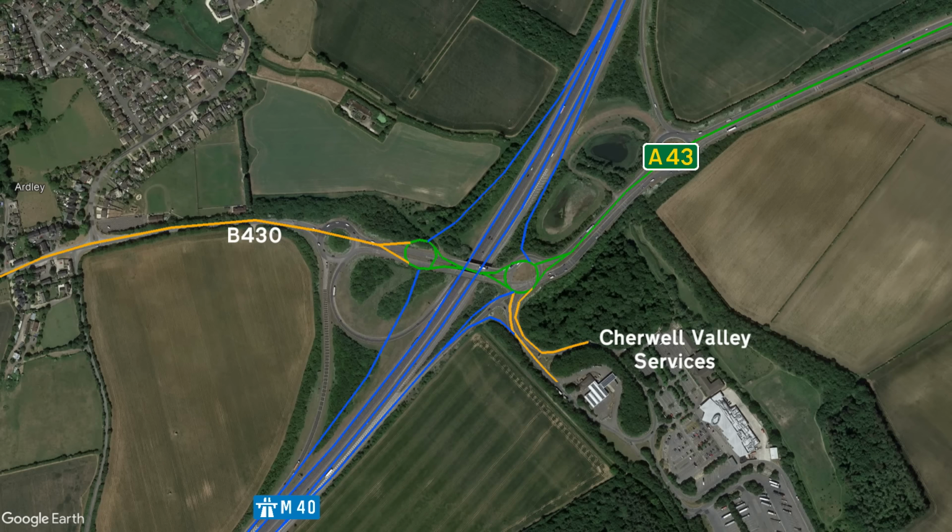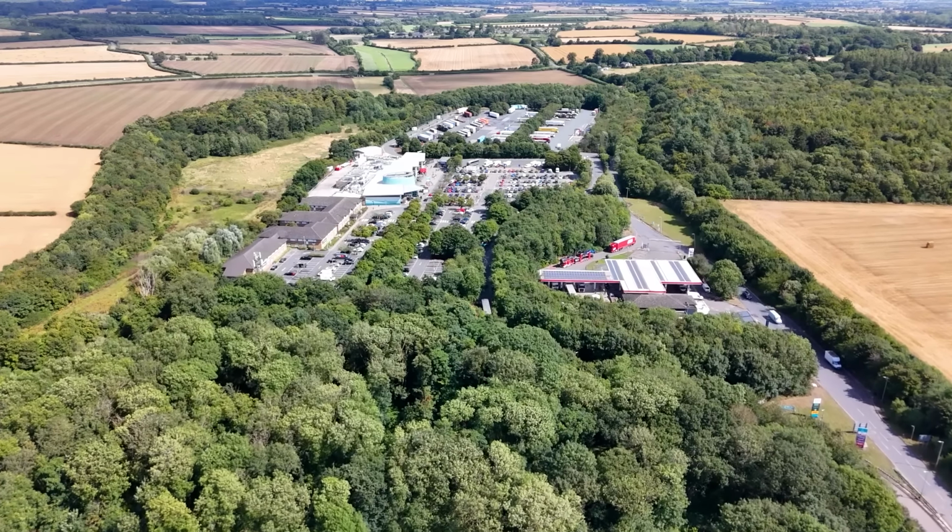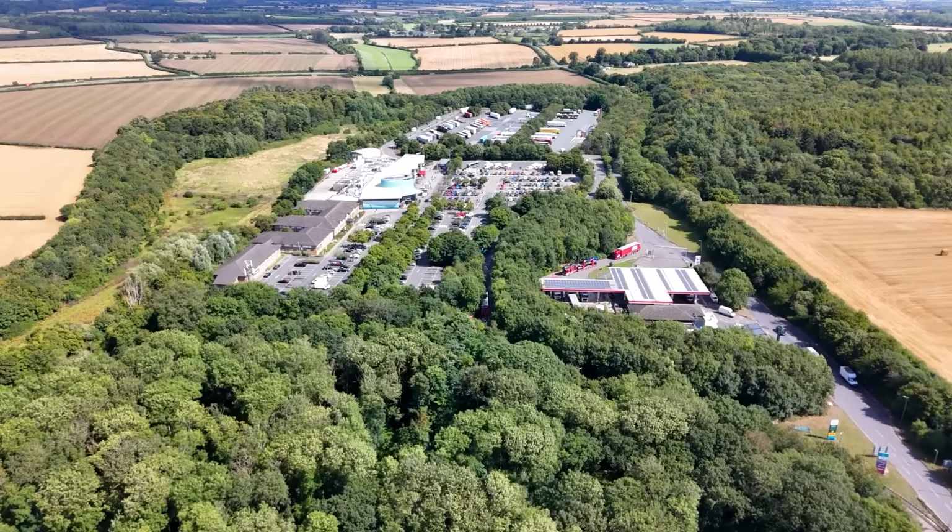Let's start at the start, and when Junction 10 was first built, it was a straightforward dumbbell-type junction between the M40, A43 and B430 with Cherwell Valley Services bolted onto the side. Interesting fact about Cherwell Valley Services, it is neither in a valley nor near the River Cherwell, but I digress.